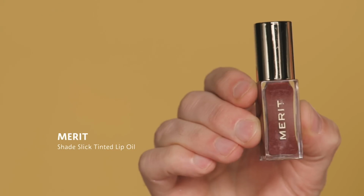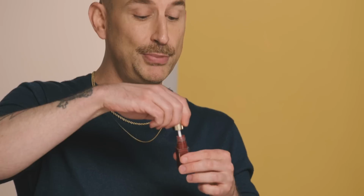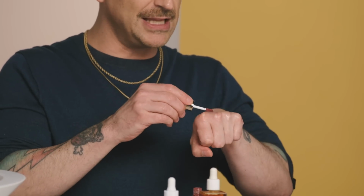Now, finally, I thought it would be fun to add in another way that you can find use for rosehip oil. This is from Merit, and this is the Shade Slick Tinted Lip Oil. I fell in love with this because it performs so beautifully. It's non-sticky, really glossy. It provides a beautiful wash of color, something that's really highly buildable, but it also gives that gorgeous, stained glass kind of look to the lip. Now this is in the shade Sangria, and I have been using this on photo shoots nonstop on so many models, and it just looks beautiful.